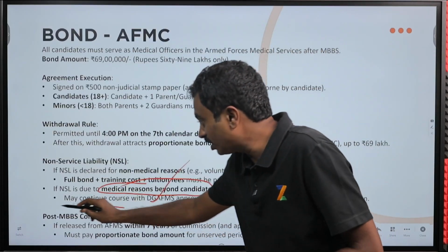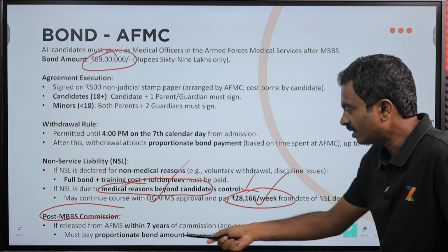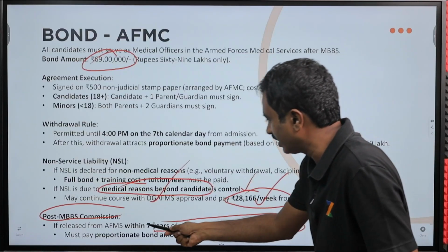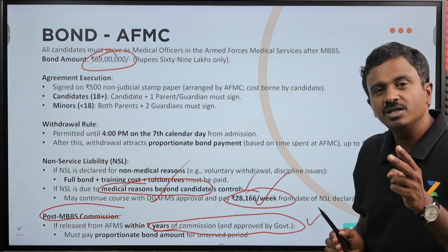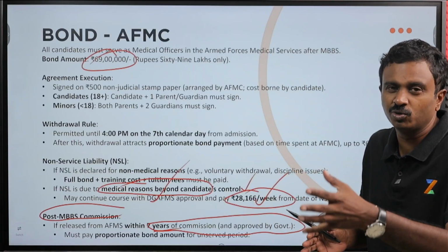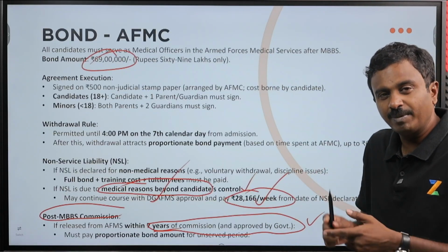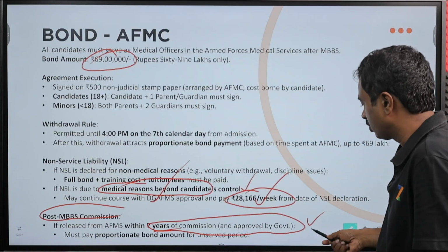Post MBBS, what is the bond? We said 69 lakhs, everybody should serve. 7 years of commission is required. You can be part of short service commission or permanent commission. Permanent commission is you become a permanent employee, that will be based on merit, what you get and what you opt for. There can be a permanent commission or a short service commission. Short service commission is usually for 10 years we hear, you can check that.